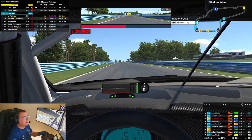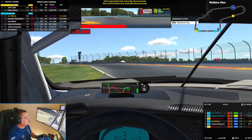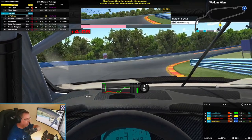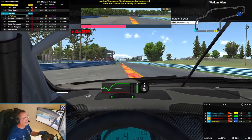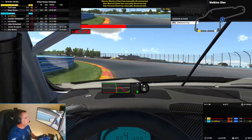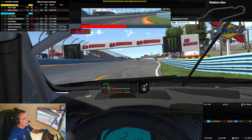Everybody finished? Oh, we've got a couple more still to go round. Oh, thank you, thank you. Gotta make the most of it. Thank you, Fire Marshal. I think that's it. Yep, everybody's across the line. Oh, well, I'm all the way around. I might as well park it in the pits now, and then we'll take a look at the incidents.